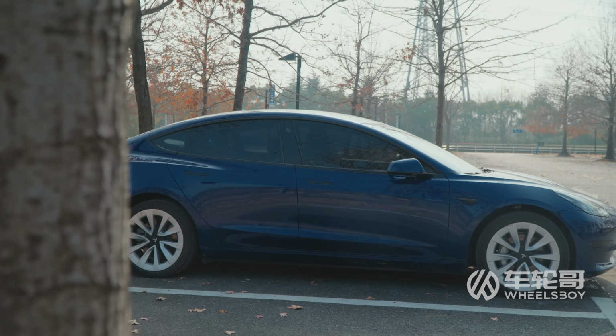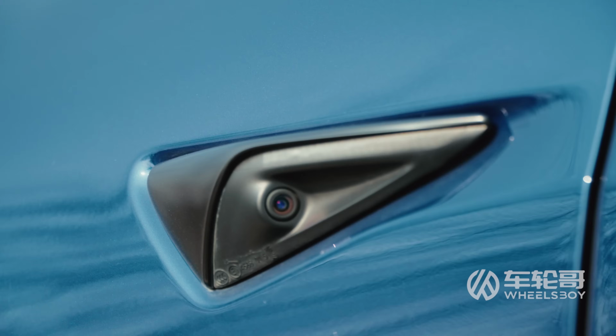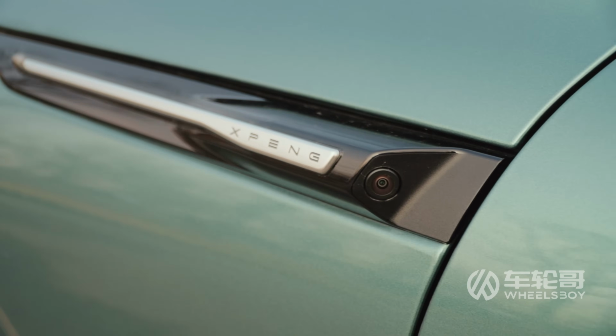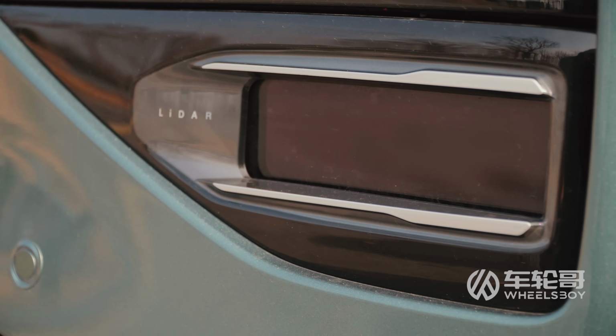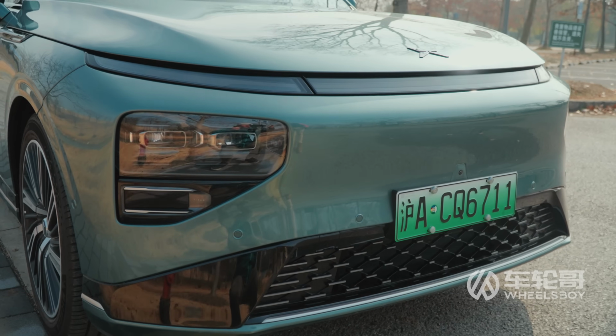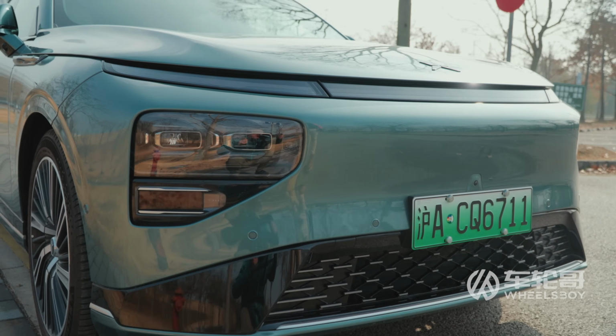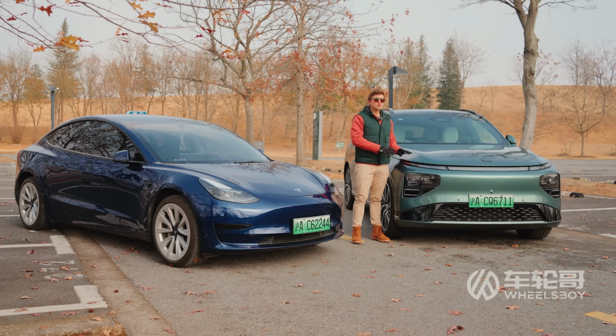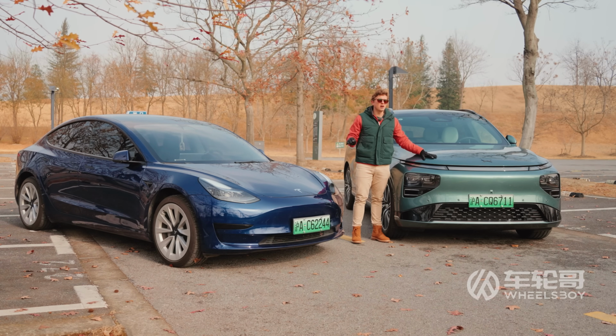The systems used here in China, including XNGP, are vision first, meaning cameras are their main but not only form of perception. In addition to its 11 cameras, the XNGP system on the G9 utilizes inputs from 2 LiDAR units, 12 ultrasonic radar units, 5 mm wave radar units, and a high precision positioning unit. That's 31 perception units compared to the 9 of the Tesla.